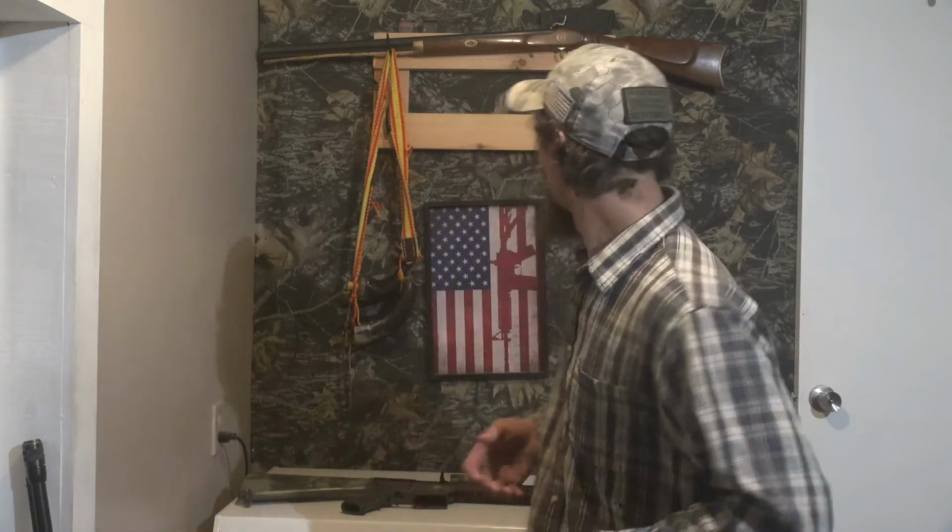I mean, my shotgun, I've just got the bead on it. It's a crude iron sight, and I'm plenty accurate with that because I've practiced a ton. But iron sights are hard at night. You can hardly see what you're aiming at. You've got to start flipping on lights or have a flashlight. You've got to have some kind of a way to see your sights.